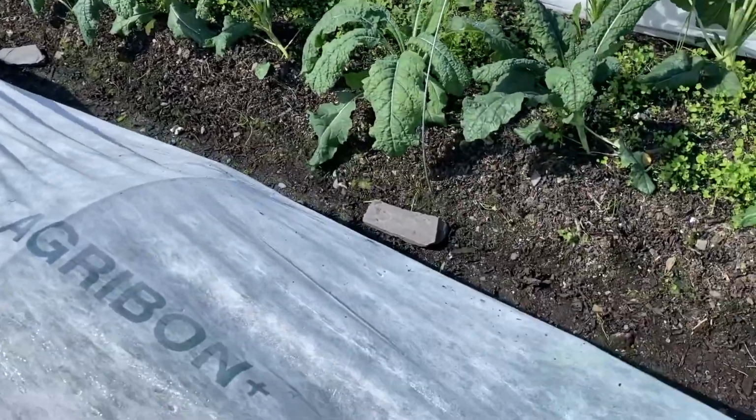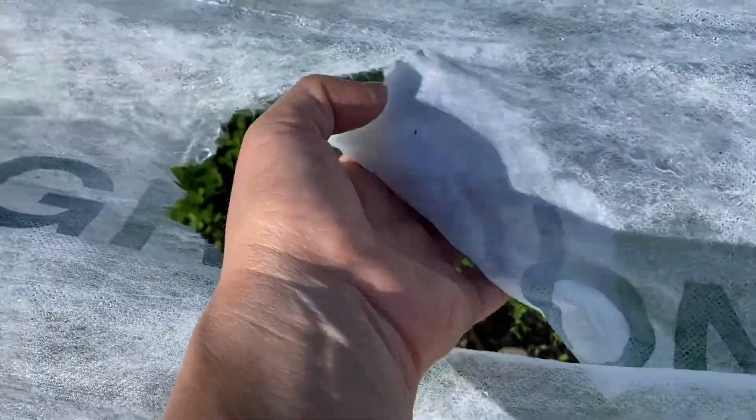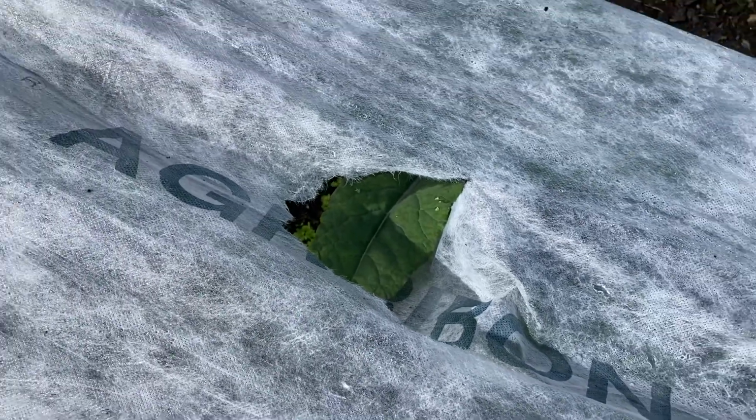So this is really funny. I've had this big gaping hole in my row cover this whole time. I mean, I knew it, but I didn't quite know what to do about it. So it's just like, oh, whatever, right? So whatever wants to get in there can get in there.